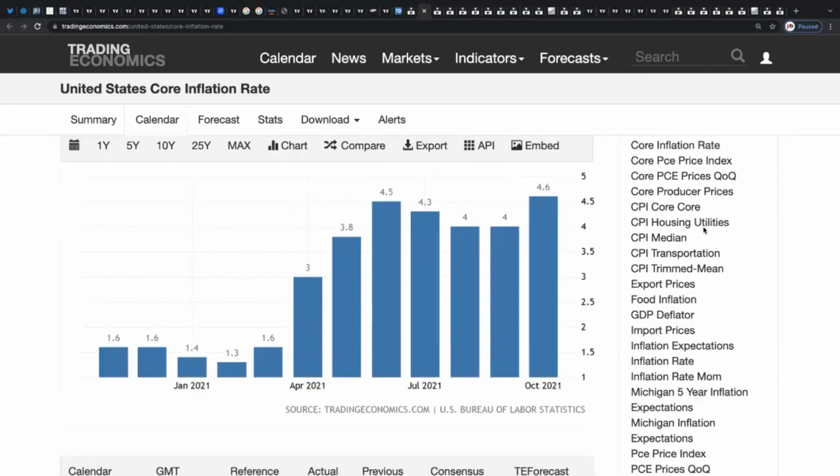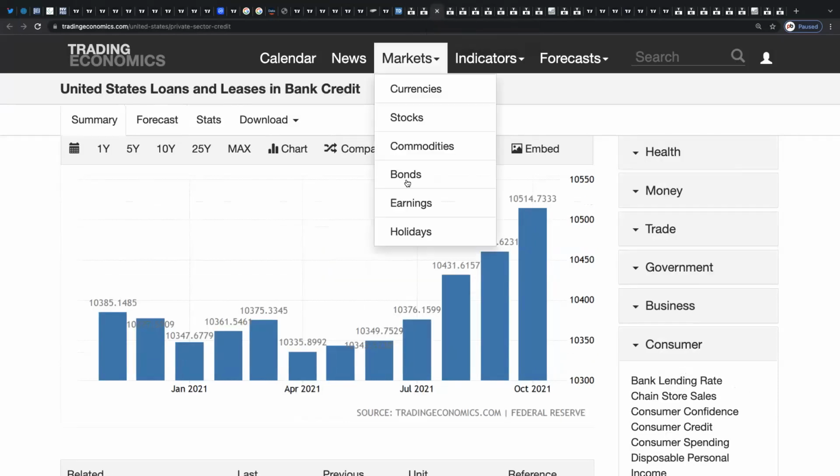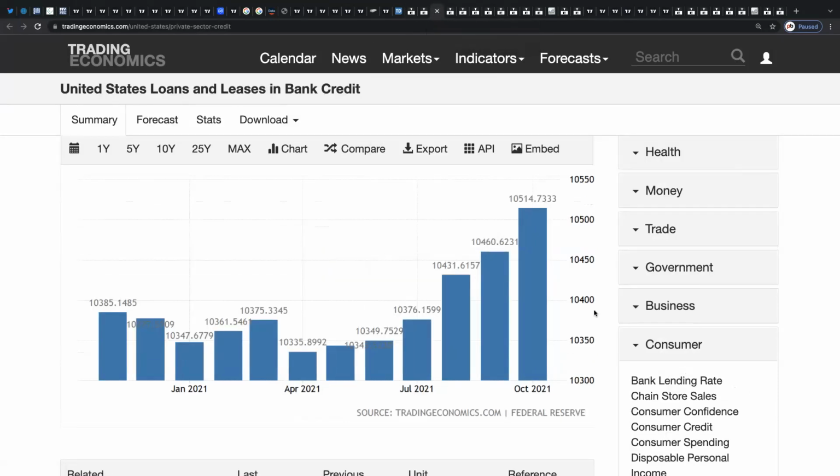Okay, here we have core inflation. We predicted it would go up. I think it's going to trade above 4 for quite some time and continue to cause pain on the poor. And again, this is going to be a political sticky point for the midterms. There's going to be a lot of pressure to try to get this inflation down. Catches, you're going to kill the labor recovery if you hike rates too soon. Banks are loaning out money. That's how we're positioned. If we thought there's a deflationary crash, we'd want to see this falling, not rising.